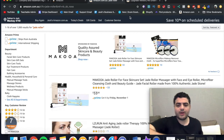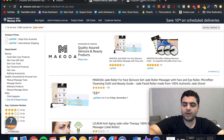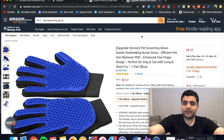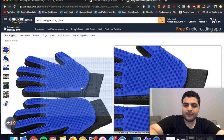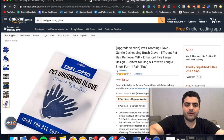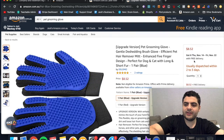Another reason as well, and this is something I've run into with my students personally, is to save any troubles with hijackers on your listing. Let's just say, I use this pet grooming glove as a reference. What hijackers basically do is they go onto your listing. This is another reason why you need a brand, why you need a logo on your product. This is why I suggest private labeling. If you have a logo on your product, they show it here on the packaging, but it's not so present here. So basically what hijackers do is they come onto your listing at a lower price.